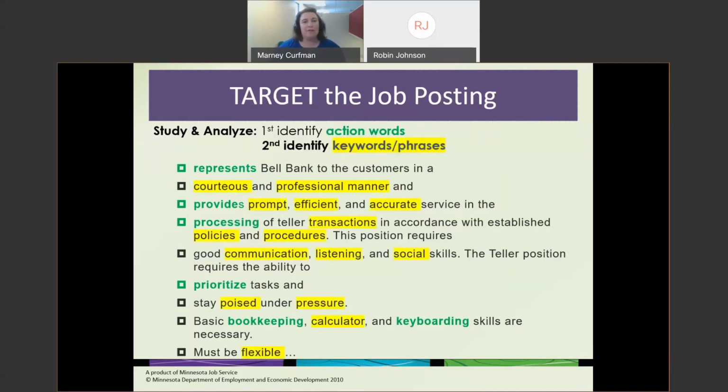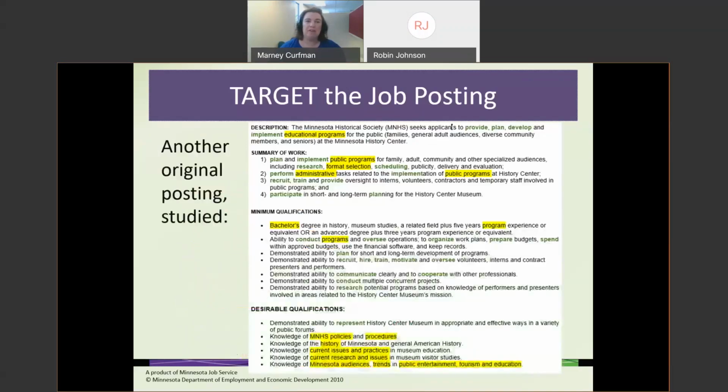Okay, so my third step is to look for patterns. For today's purposes, I've started with this short example, but most job postings are long enough to reveal more telling patterns. So on the next slide, I've included information from yet another job posting. You can see here I've already completed step 1, identifying all the action words and verbs that are in green, and then I've used my digital highlighter to highlight keywords and phrases.